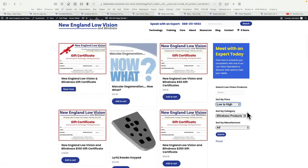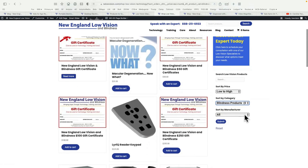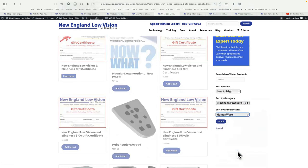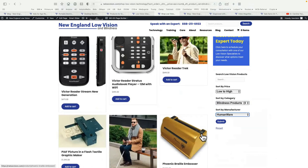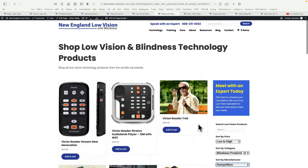And then what we want to do is sort by, well, we're already on blindness products. Then we sort by manufacturer. Let's just do Humanware. Boom. So now you have Humanware products from low to high. So you have a lot of different searching tools on this website after you are introduced to the categories, like there were 12 tiles before. So that's how you want to organize the different blindness products and provide a path and focus for your clients.